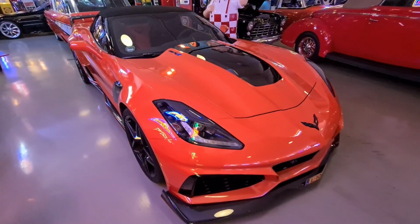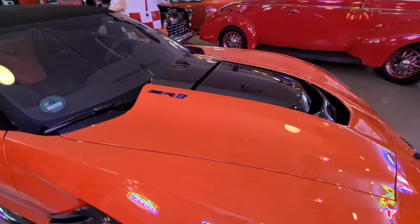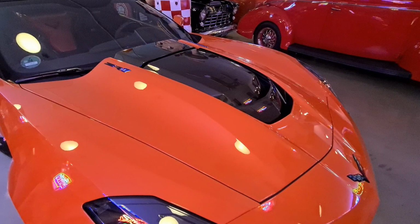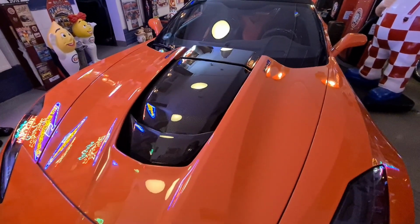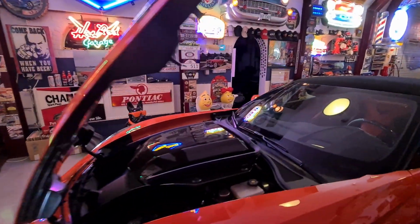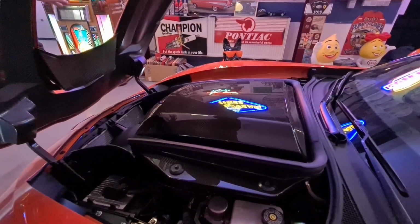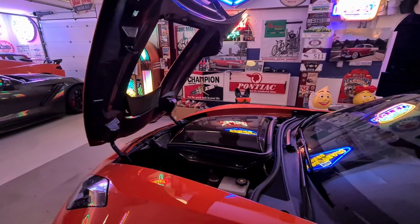The fun thing about it is the hood is not one piece. If we open the hood, the black will stay down because that's already the air intake for the engine. So do you mean that if you open it, it's only this and the black will stay? Yeah, the carbon. So this is already the air intake of the engine. So you have a hole in your hood. If it's raining or something, you don't have any... No problems, no problems, no.